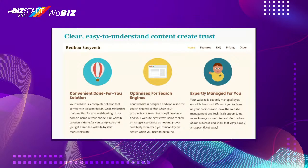So if right now the content on your website doesn't really tell people anything about what you do or what you offer, go back and review that content and see where you can improve so that you can make it clearer and easier to understand. And when you can do that, it actually creates a lot more trust towards your business and your brand.